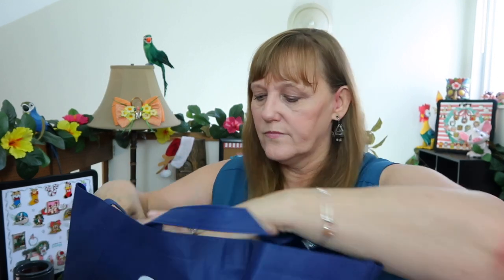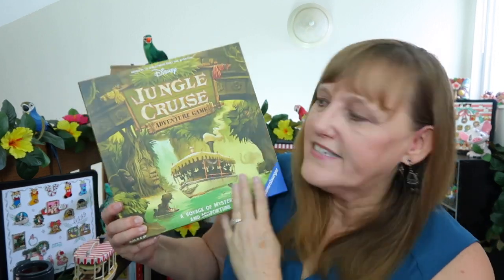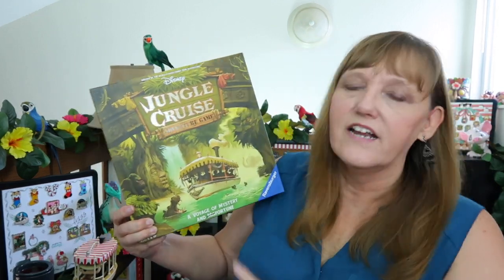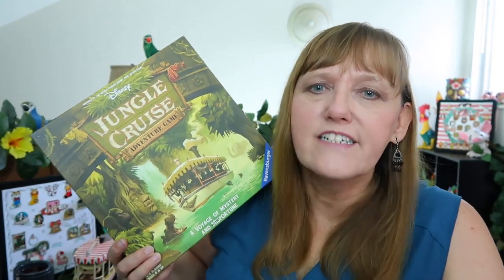It's another Jungle Cruise item. We'll just go that route, okay? And it is the Jungle Cruise game. So yeah, look at the artwork on that. Super fun. So I think what happened is the Jungle Cruise movie with Dwayne Johnson and Emily Blunt, love them both, right? Was supposed to be released in June or July. I don't know, it was supposed to be released and now it's not gonna be released until next year.